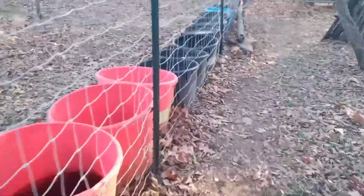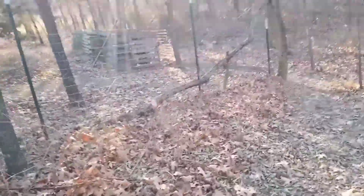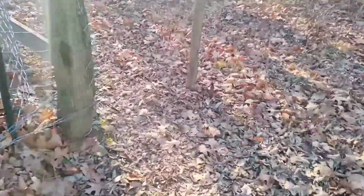And then as you know, I put liquid cattle feed in the lick tubs, and that gives them fortified water through the winter. All right, that's it. I'm going to let the goats out, and I'm going to get to work. Okay, bye.